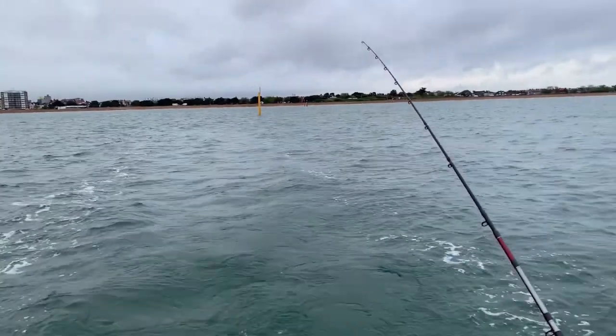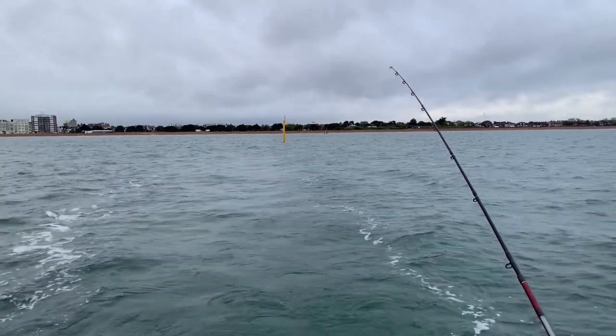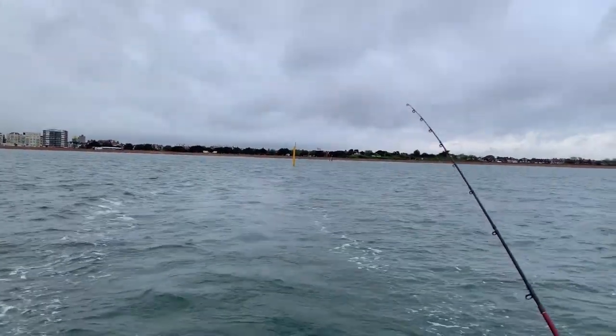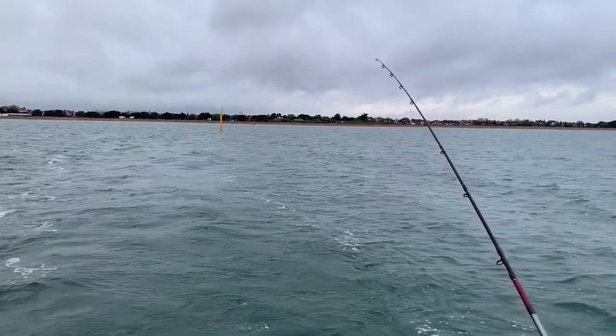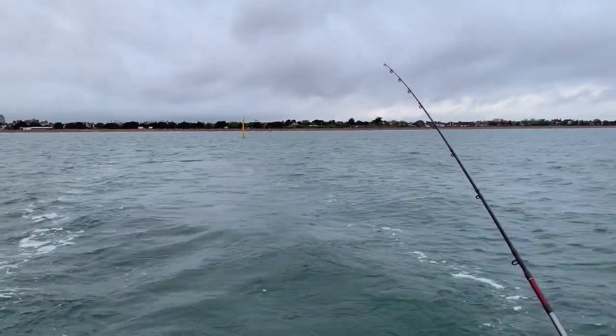So I went down the blocks and here I am. I tried drifting between the blocks, but now I'm trolling up and down alongside the blocks. The rod's quivering quite nice, so I know the lure's working properly. And yeah, let's see what happens. Hopefully we might winkle one out. Sometimes you do, just trolling up and down alongside the blocks.